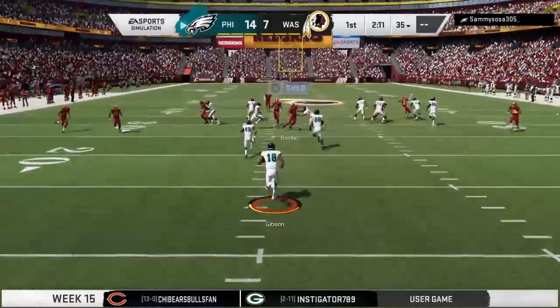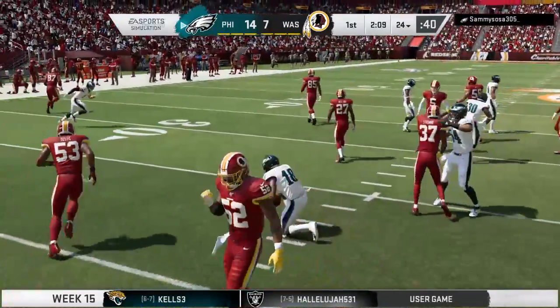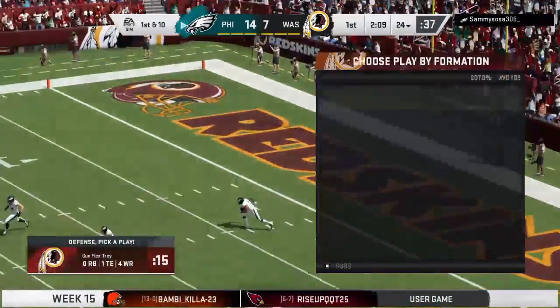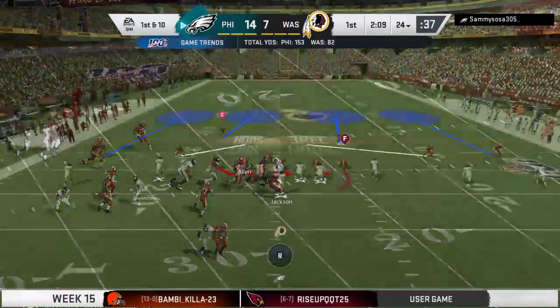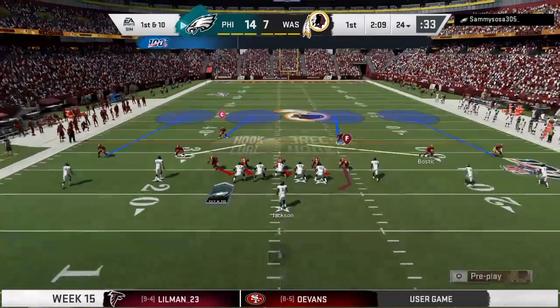This fielded at the 2. And a pretty good return here. He'll be stopped just shy of the 25 at the 24-yard line. The Eagles offense set to begin their next drive. And right now they're saying, hey, let's keep this going.